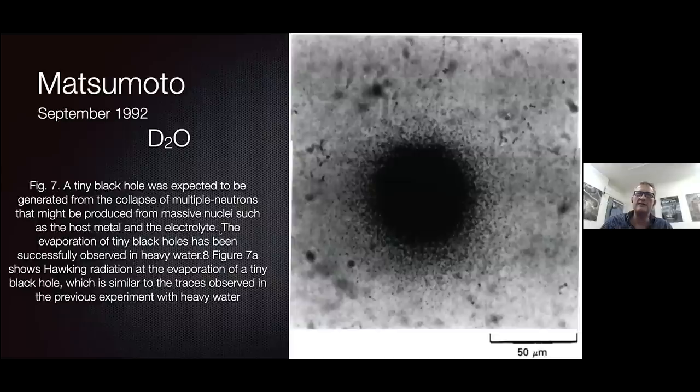So in the case of Matsumoto, he was doing explosive cold fusion using electrolysis. So he had a water type, in this case, it was D2O, heavy water, and some form of electrolyte, maybe potassium carbonate or potassium hydroxide or something, or sodium hydroxide. And he was electrolyzing that, and sometimes he was causing an explosion. And so he was creating a high, short duration transient event.